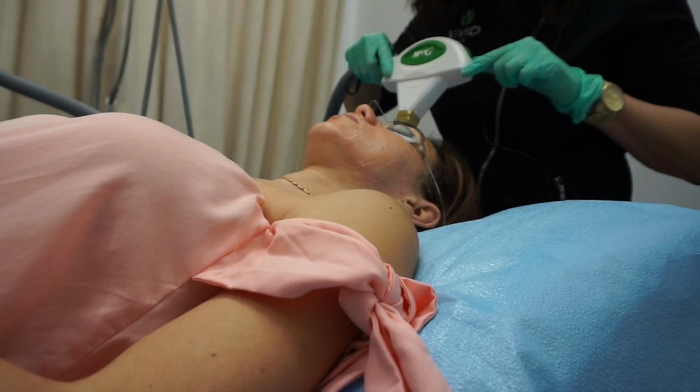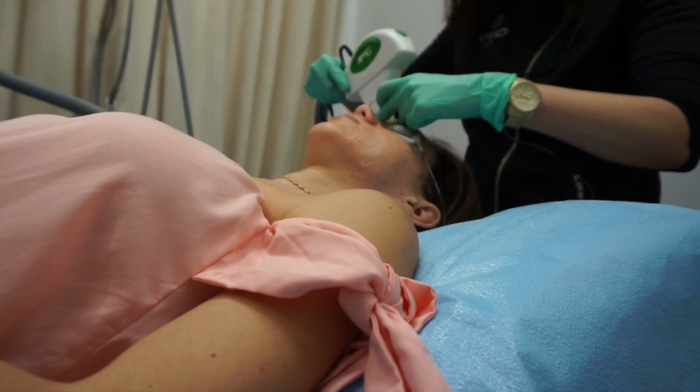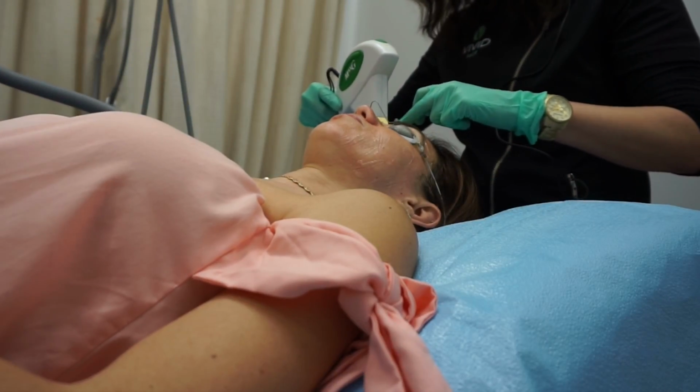This treatment is more for sunspots. Where did you grow up? In Brazil, in Sao Paulo? Where you went to the beach? I did.